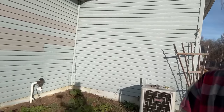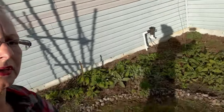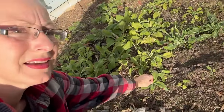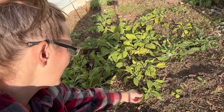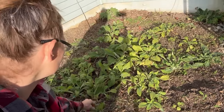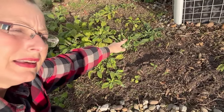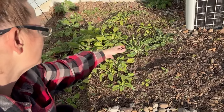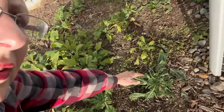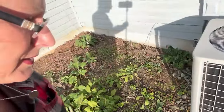Oh, I got my shadow in there, but let's see. Let's see if I can show you over here. This is foxglove, and it's beautiful. It's green. We've had some 20 degree nights and it doesn't seem to matter. This bounces back every time. And then also right there is evening primrose, and I've been trimming everything up, but it grows in a beautiful rosette shape, if you can see that there. It's gorgeous to look at, and it's nice and green.